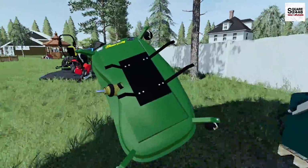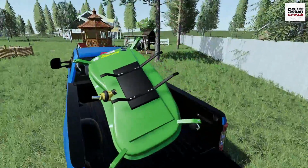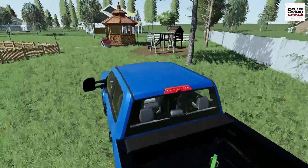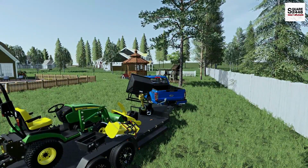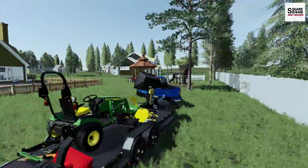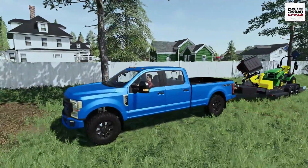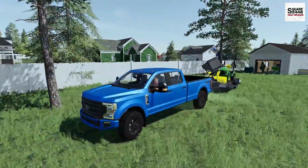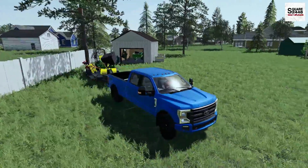And I think for now, we might leave all the attachments just on the trailer. I'm not sure where to put them, and we don't want anything to fall or anything in the garage. Awesome, so we got the full trailer loaded up here. Actually, some of these are strappable, which is awesome as well. And oh yeah, the F250 can definitely feel the weight here, so we'll be as careful as we can as we kind of head back to the main road.